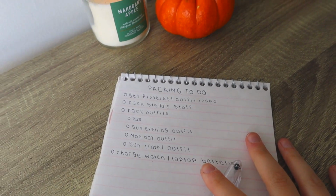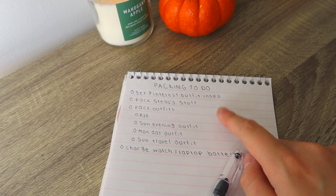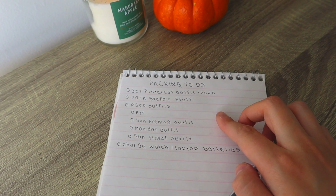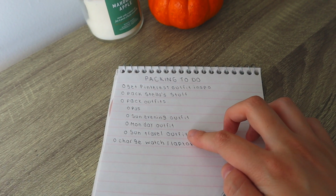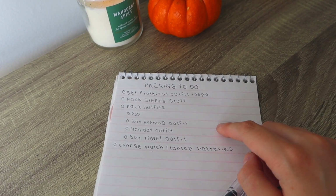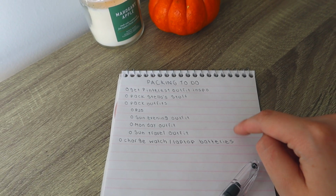Typically when I make a packing list, I already did my outfit inspo, but I actually plan out and check off each day. We're only there from Sunday to Monday, so I need an outfit Sunday evening, and then I need an outfit for Monday, and then what am I going to wear to travel? Obviously the longer the trip, the more you're going to add, but that's how I do it. And then really obvious stuff like charging or watching your laptop is very important, and my Kindle.